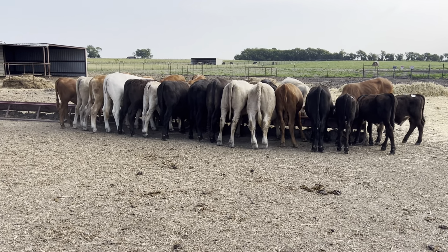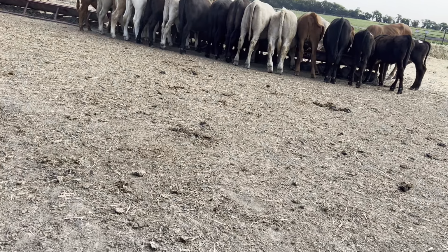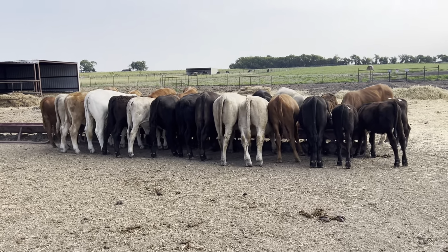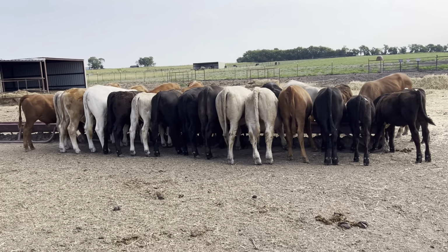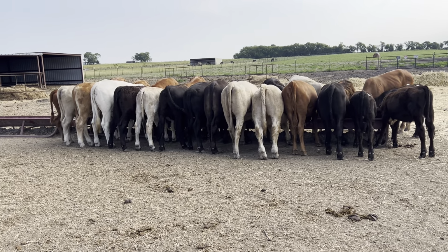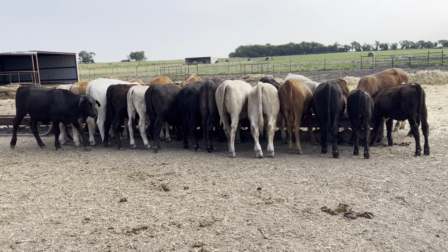If you want to know what I do with the small calves, I temp check them. I give them all their vaccinations. I give them all their medication. I put them on a preconditioner pellet. I temp check them, and if they're running hot, I'll give them the antibiotic.